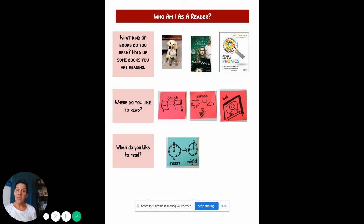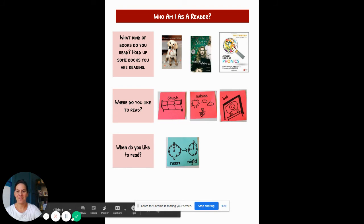So think about the times when you like to read, and I want you to jot that down using your writing paper and that favorite writing tool you have. Go ahead. And at this time, again, I would let students share with me a little bit about where they like to read or when they like to read best as a reader.